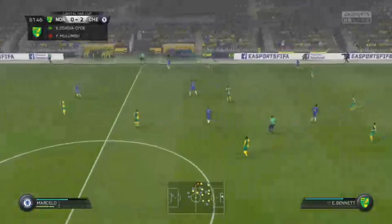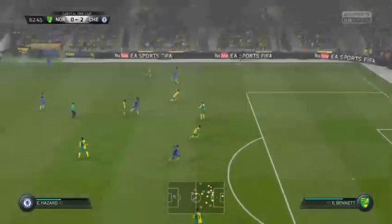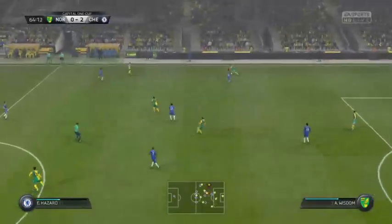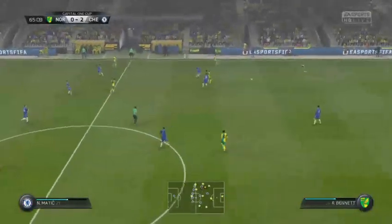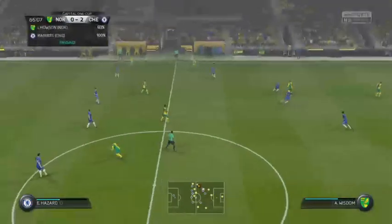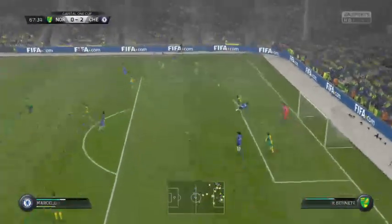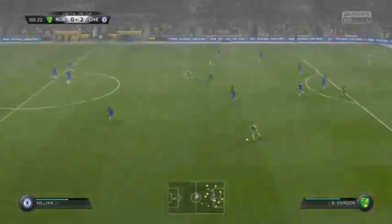Hazard. And he's kept the ball out of the penalty area with that block, the defender. Johnny Howson. To Bennett. Eden Hazard. Substitution now for the home team. Ramirez. He's crossed it well. Well, the ball deserved perhaps a better response from his teammates in the middle. The defender got there first, though.